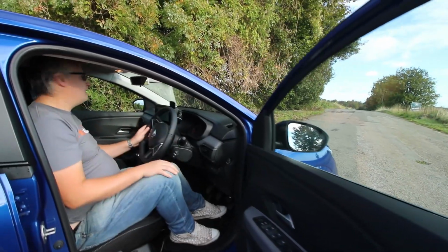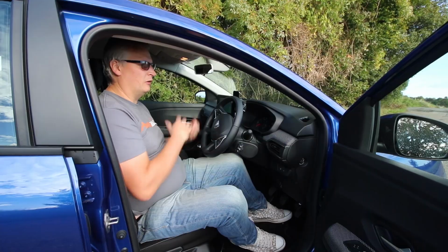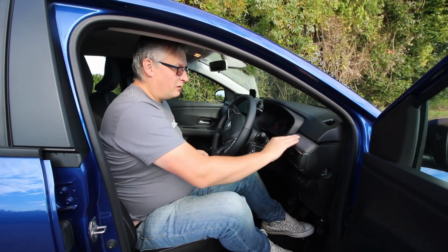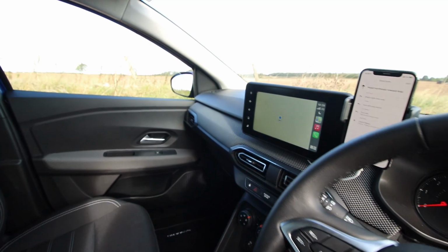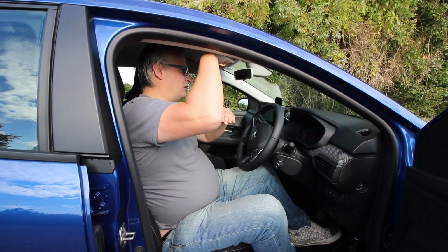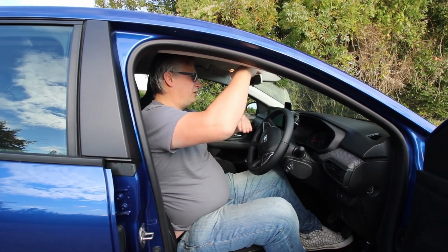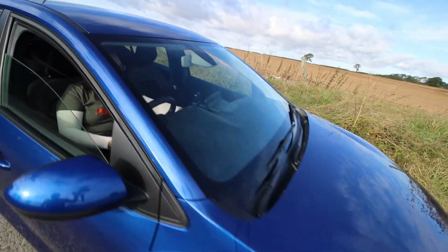Nice big door opening, but no grab handle above the driver's side. It's just simple. Lots of hard plastics, but they've also put this trim on the dash as well, and it lightens it up very nicely. What I have noticed on this latest Sandero is the windscreen, I suppose, tapered back more, which makes it far more sporty, but it means that it's not quite as big as the previous gen. Still great visibility though.